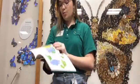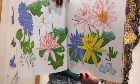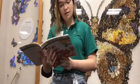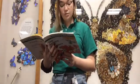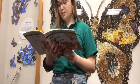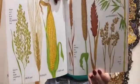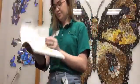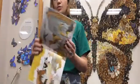And these grow where it's wet. These may not look like flowers, but they're the most important yet. Rice and barley, corn and wheat are cereals we need to eat. Millet and bamboo are a treat for animals who don't like meat. They are called herbivores.